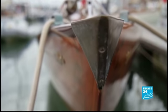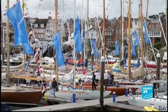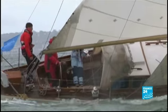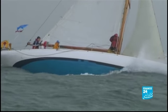Once round the Isle of Wight, just like the first edition of the America's Cup and many subsequent regattas in pitiful conditions. No one who took part in this year's British Classic is going to forget their trip to this mythical place anytime soon.